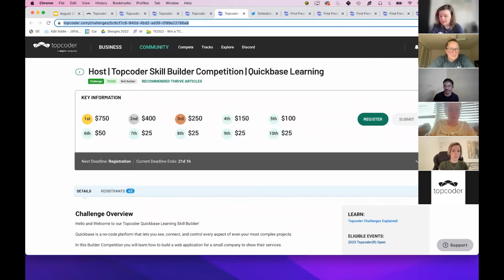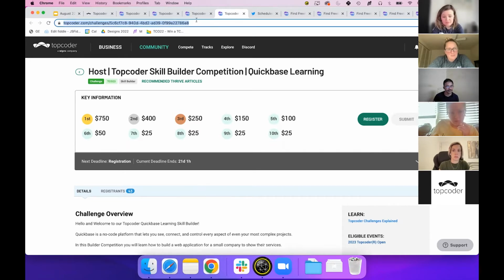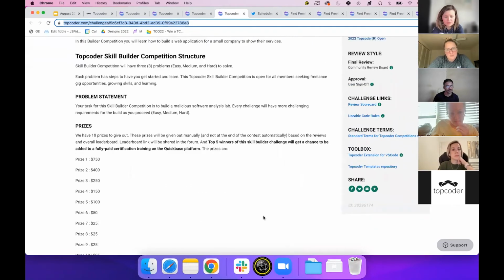It's here. And QuickBase is basically a no-code platform and an application development platform that allows teams to work with a common repository, to build reports, to generate forms, or to automate processes. Given that it's a no-code platform, anyone can just jump in and give it a try, even people that are not technical. And you see we have prizes here.